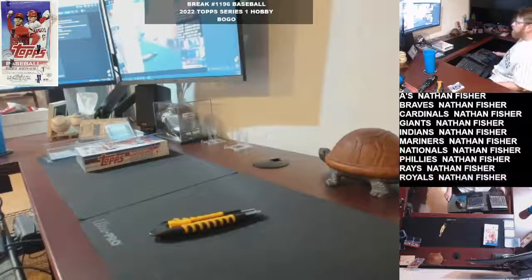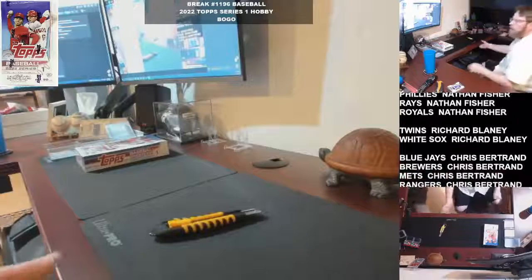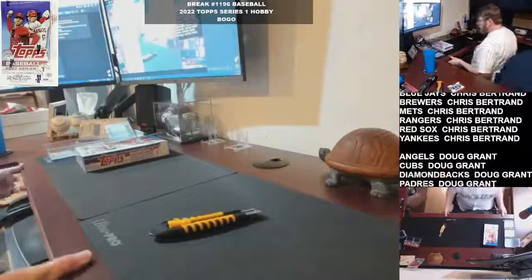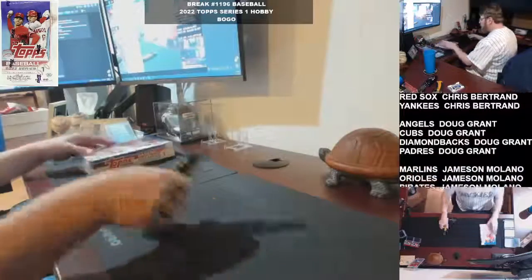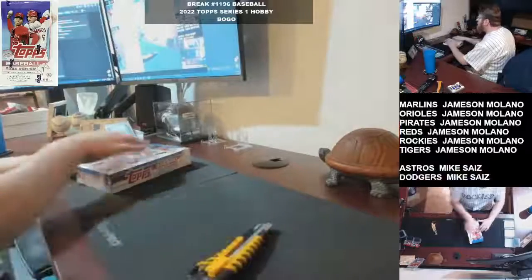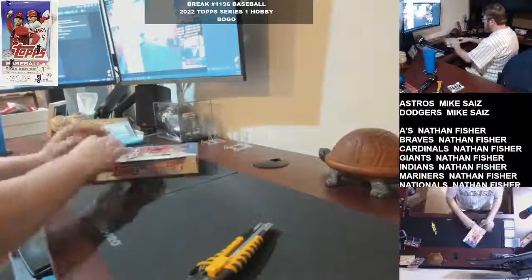All right, what is going on? Second break of the day. Knocking out some more Series 1 baseball action. Single hobby box. Buy one, get one. For break 11.86.